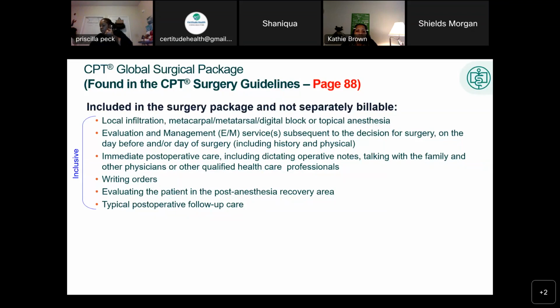Also included is immediate post-operative care, like when you go to the PACU for recovery. That includes dictating operative notes, talking with the family and other physicians or other qualified healthcare professionals, writing orders. So before they do your discharge, they write up any medication prescriptions you're going to need for post-op pain. Evaluating the patient in the post-anesthesia recovery area. This is where they finally wake you up.